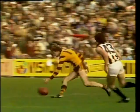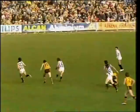Weary looking players now. Tuck met by Perry. Perry out wide, taken by Anderson. He should hand pass, but he doesn't and kicks a goal.